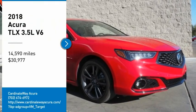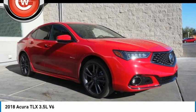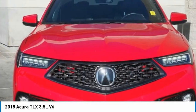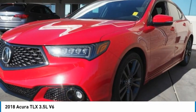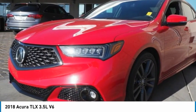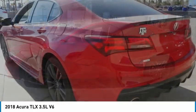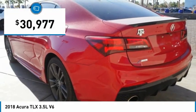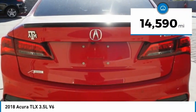Stop by and take a look at the 2018 Acura TLX. The Acura TLX impresses drivers with its nimble handling, great fuel economy, and long list of high-tech features. It comes with an extremely quiet interior, spacious front seats, and smooth ride quality, and is priced below $35,000. This vehicle has less than 15,000 miles.